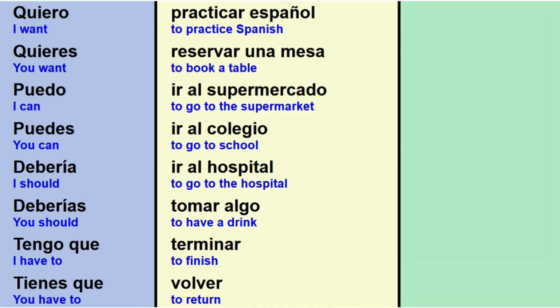What does this mean? Debería practicar español. I should practice Spanish. How about deberías ir al hospital? Deberías ir al hospital. You should go to the hospital.